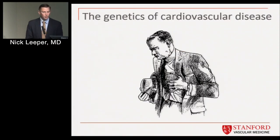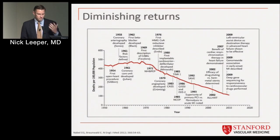So our group is interested in the genetics of cardiovascular disease. And the reason that we do this is because the field of cardiovascular medicine has really shown an incredible improvement in the trends towards survival over the last 4 to 5 decades. But many of these trends have begun to plateau and, in fact, are actually starting to worsen in some areas.